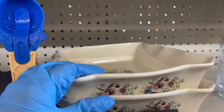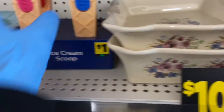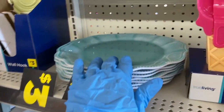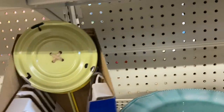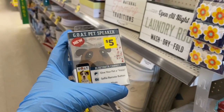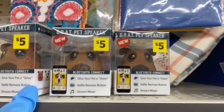So this casserole type dish right here is $10.50. And this is the ice cream scooper. Isn't that nice? There's some more melamine plates here, and these are the button hooks, guys. What are these? This is a Bluetooth connect. This is a pet speaker. Isn't that adorable? That is so cute.